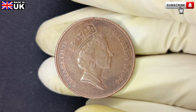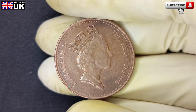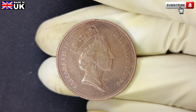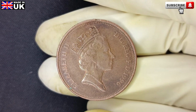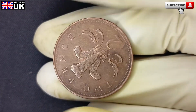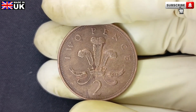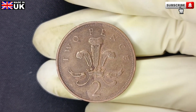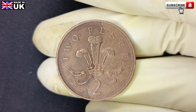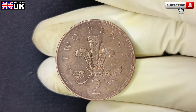Each imperfection, rather than diminishing the coin's value, added a unique character that collectors would later obsess over. Collectors, after all, are driven by stories, and the 1996 2 pence had stories in abundance. Imagine finding a simple, rusty-looking coin among your spare change, only to discover it holds a secret worth a small fortune. It's this magic, this tantalizing possibility, that fuels the passion of numismatists around the world.